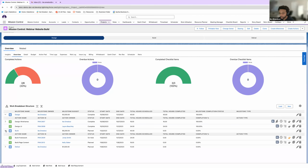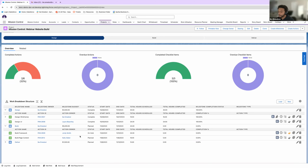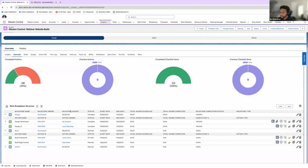But now let's move on to our build framework, and let's go ahead and assume that we have some help with Jordy on this build framework status. But something else that came up a little bit earlier was the fact that we had a risk. And because I saw an issue there, I want to go ahead and do my due diligence and understand the risk and issues involved within this project.